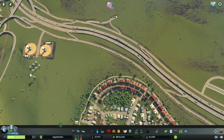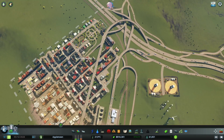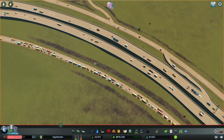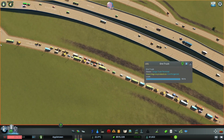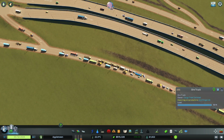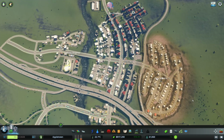And wow, this is definitely filling up with trucks, and that is, I think, the preponderance of, yeah, these guys are wanting to go.